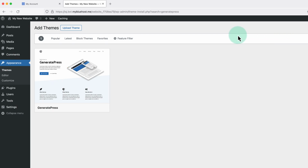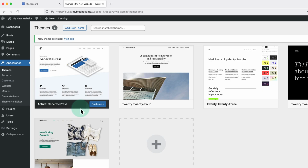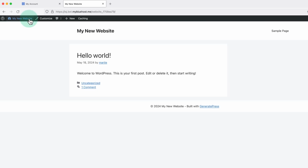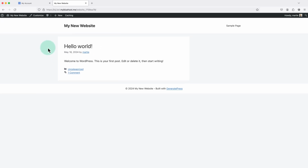Then when it shows up, we're going to hover over the theme and click Install. This will only take a few seconds, and then we can click Activate. Then once it's active on our site, if we click our site title in the top left to visit our site, we'll see that the style of our website has changed and it now looks totally different.